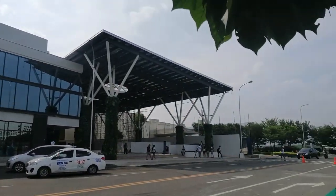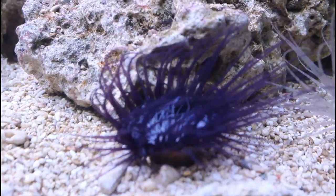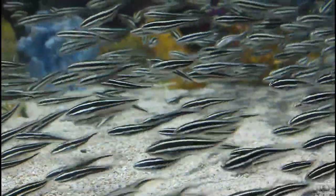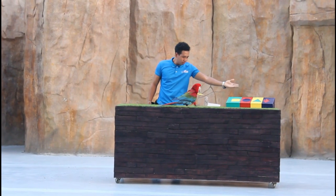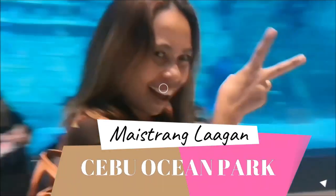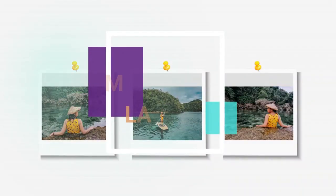Last August 24, 2019, Cebu Ocean Park finally opened its door to the public. Dubbed as the first marine park in Visayas and Mindanao and the largest oceanarium in the Philippines, what other features do we expect to see inside Cebu Ocean Park? Join me in another fun adventure as I tour you inside this talk-of-the-town trending marine theme park of Cebu. Tara, let's go, mga laagans!